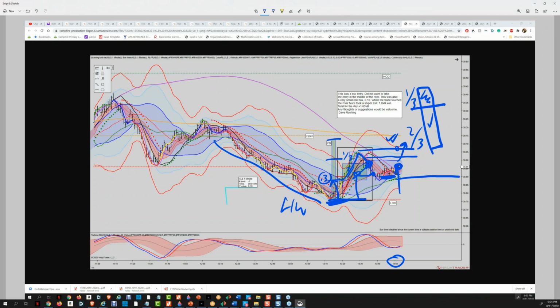Back earlier, here's a peak. There's a lower peak. That makes this like a collapsing dragon right there. So that's shortable with a stop here. You could make that gain.